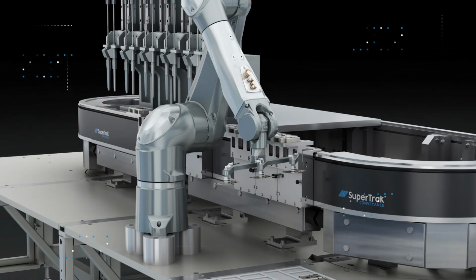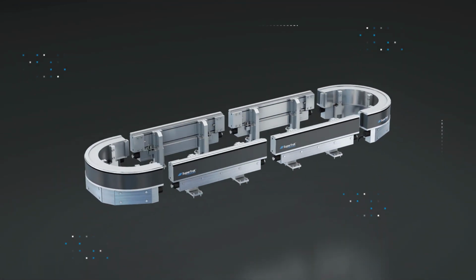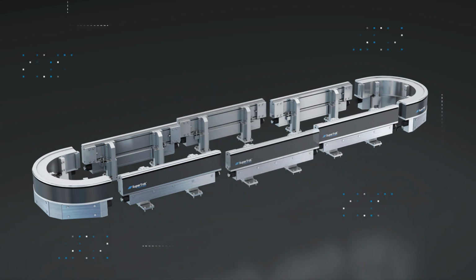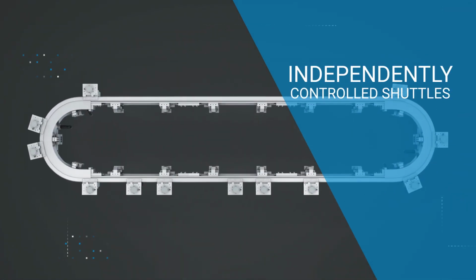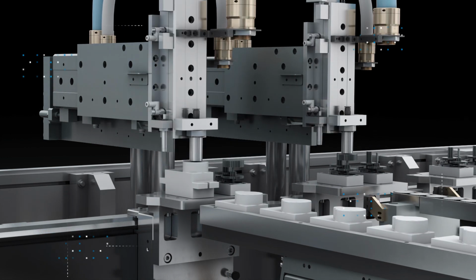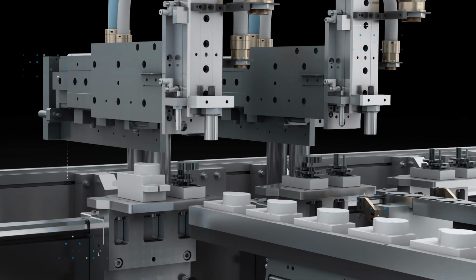The modularity of the platform allows you to easily deploy or redeploy the system as product demand grows or your applications change without the need for complex reprogramming. Individually controlled shuttles optimize functionality and provide the ability to create flexible process flows by offering the ability to control destinations, velocity, and acceleration.